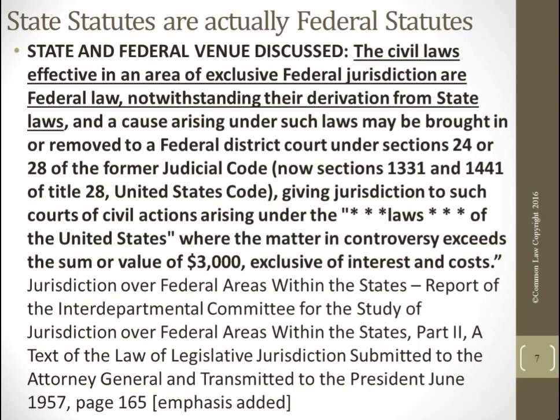Anyways, a cause arising under such laws may be brought in or removed to federal district court under sections 24 of the former judicial code, now sections 1331 and 1441 of Title 28, giving jurisdiction to courts of civil actions arising under the laws of the United States where the matter in controversy exceeds $3,000. Now, the point being is that it's under United States code.